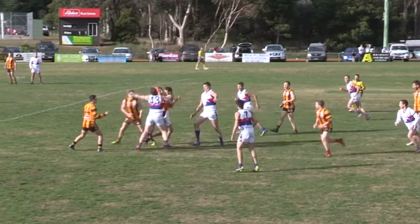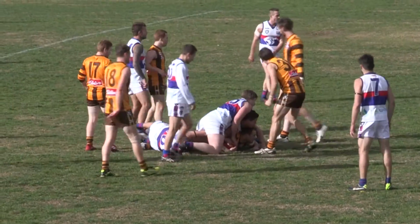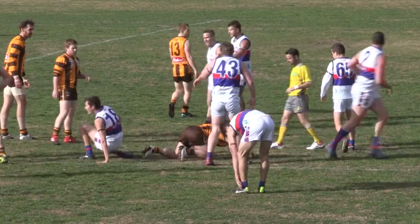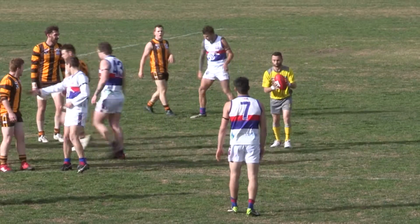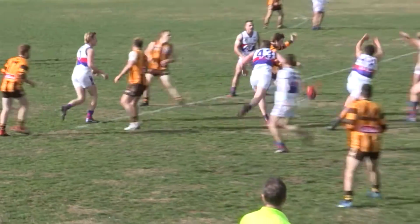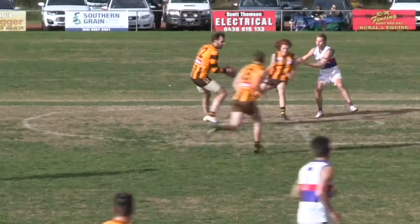Lovett gets it down. Tapdye Hutchinson's in there again, and he's wrapped up by a couple of Bell Post Hill players. And the umpire will come in and ball it up once again. So ball up just inside the centre square on centre wing. Lovett, Hybens. Lovett gets it down. Hawks, though, at the back of the stoppage. Muir just on the ground.